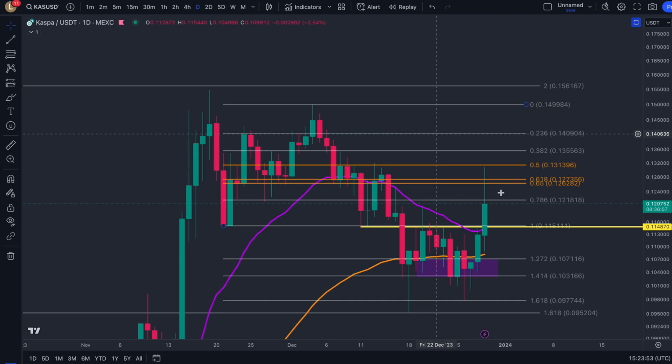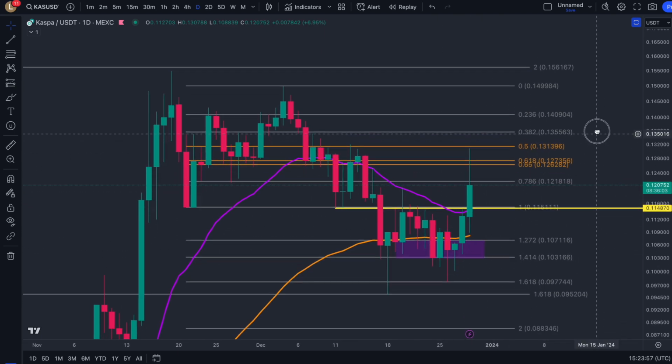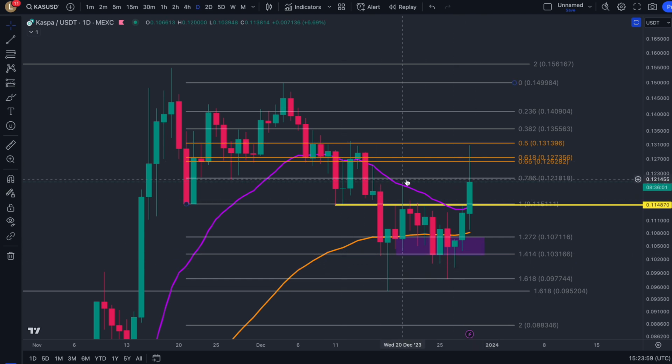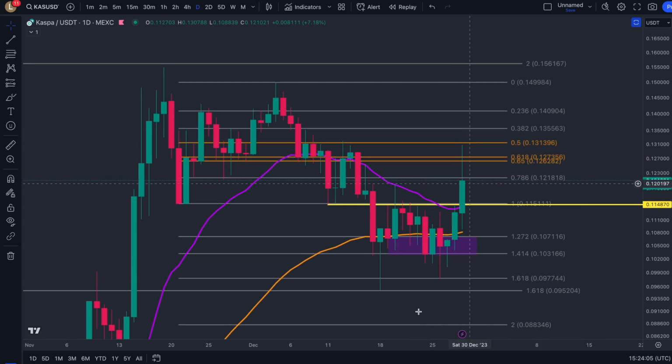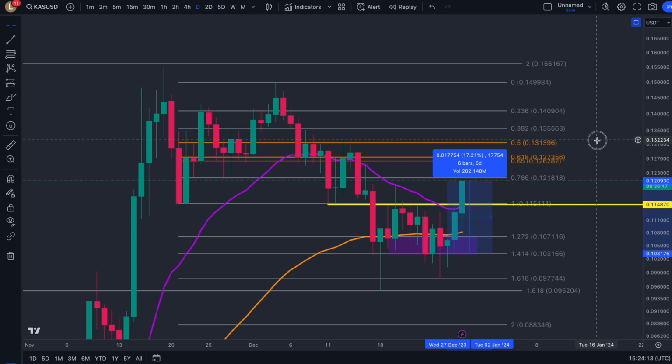And over the last 2 days, we've seen that move up, and it actually came all the way back up to the 0.5 Fibonacci. So very nice to see that the TA that we were suggesting in the last video all came to fruition, and we have pretty much predicted this entire pump. This, of course, from the 1414 was a move of about 27%, but currently sitting at 17% without any leverage whatsoever.